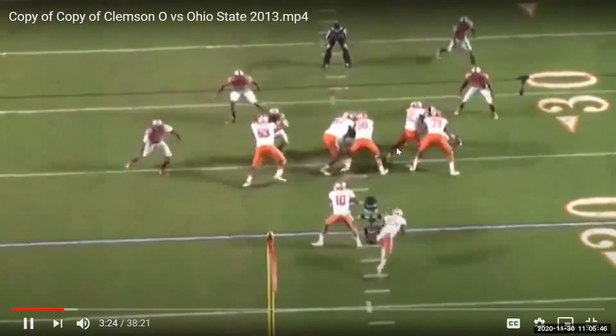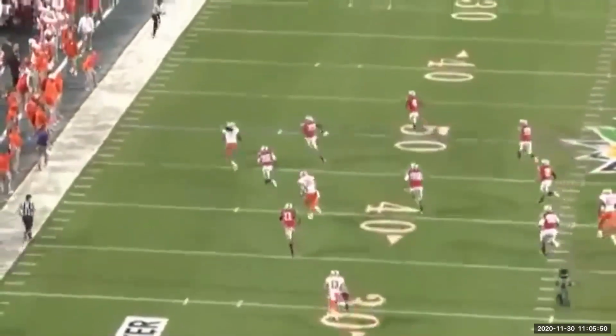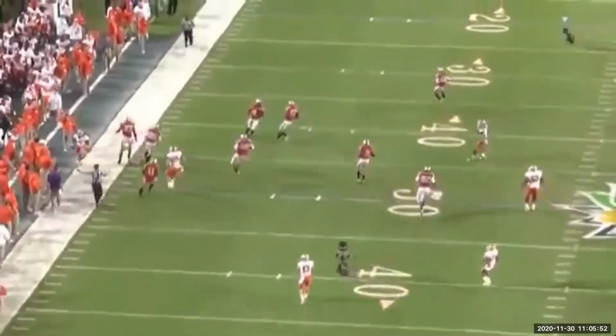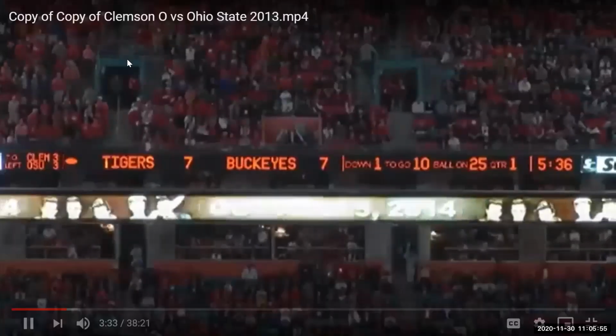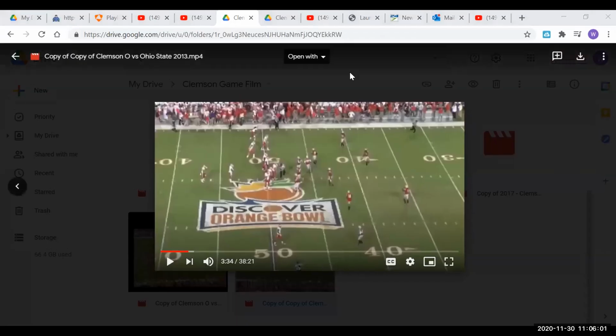These cats have no idea. They don't care. They're just doing their job. That's one example. All right, I got one from the Louisville game from a couple years ago.